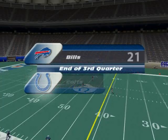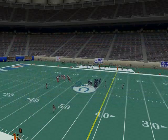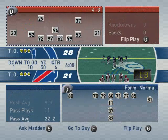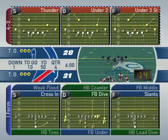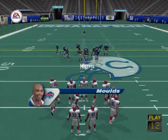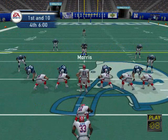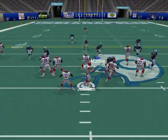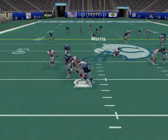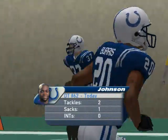So we've reached the end of the third quarter with the Indianapolis Colts ahead of the Buffalo Bills, 28-21. And we'll start the fourth quarter. Johnson onto the center. He better hurry if he wants to get this play off in time. He's looking to throw. The quarterback is hauled down. 8-yard loss on the play.